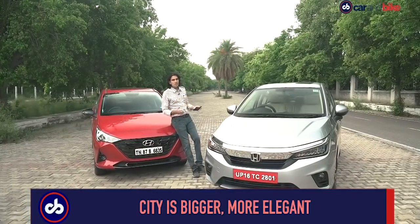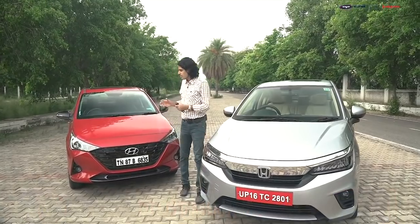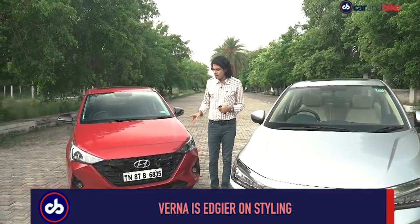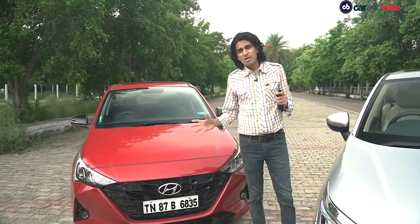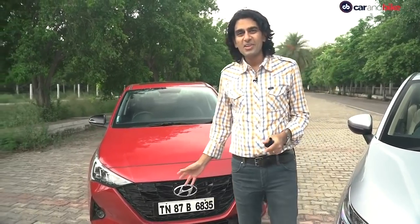Now the City is the bigger car and it certainly looks the part. It looks bigger, very obviously. This one is trying to be sporty because we do have the turbo variant with us, and that grille, well, you know what, it's very polarizing. You're either going to love it or you're going to hate it, and it's going to be an absolute nightmare for your car cleaner. To some, it might just be an actual nightmare because it's kind of scary looking. It looks like it could sort of attack you when you're not looking.